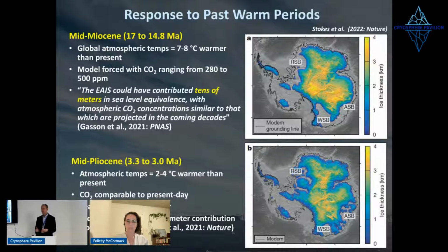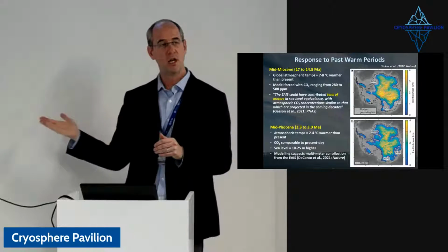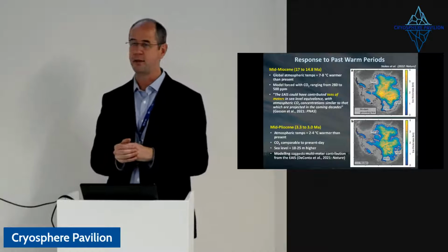A little bit further on, closer to us in time, is the mid-Pliocene. This is perhaps a bit more analogous to some of the projections of where we might be heading over the next century, 2 centuries maybe. Atmospheric temperatures were 2 to 4 degrees warmer than present. That's certainly consistent with where current pledges will take us in terms of temperatures and CO2 concentrations. In fact, CO2 concentrations during the mid-Pliocene were around about the same levels as today.